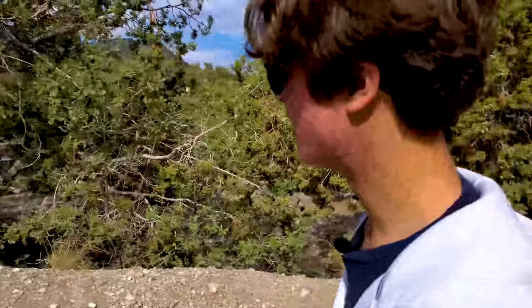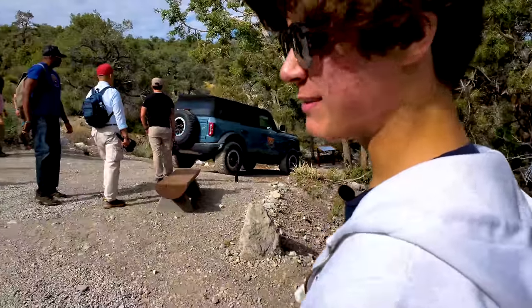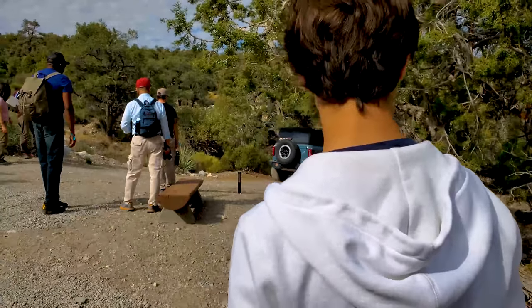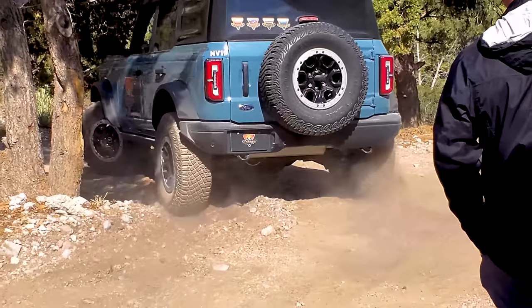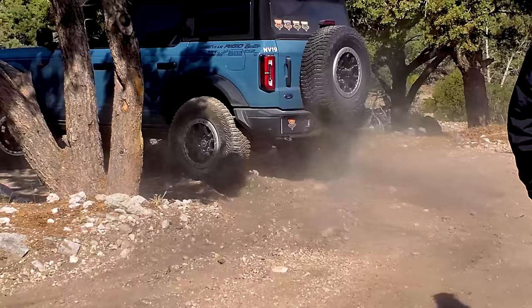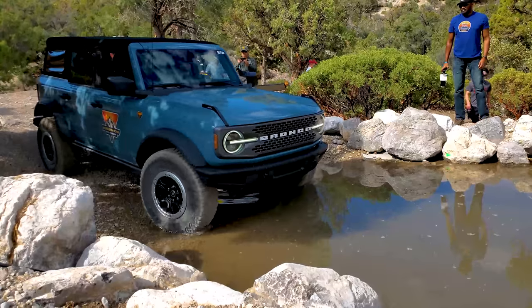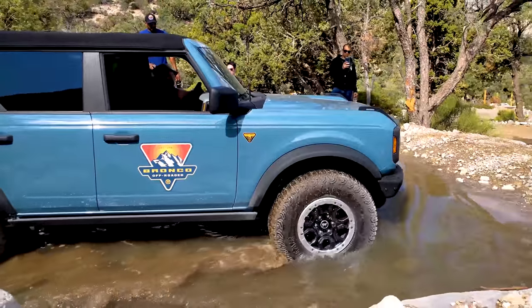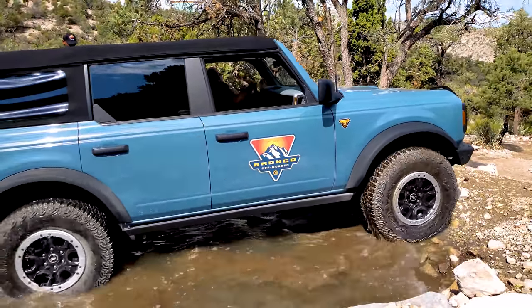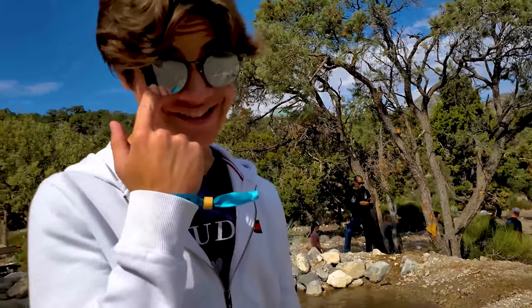All right, so right now we're headed to their ORX course where they're gonna show us a lot of the things they got going on and some of the obstacles they're gonna be taking us over. So yeah, should be really interesting. No way, guys, the Bronco made it through the puddle at 6 inches deep.